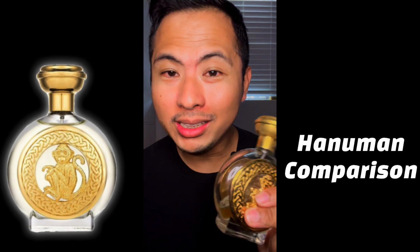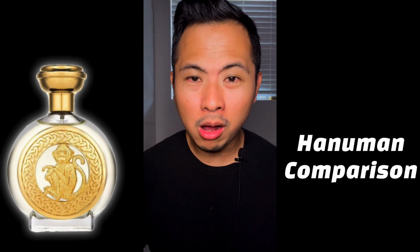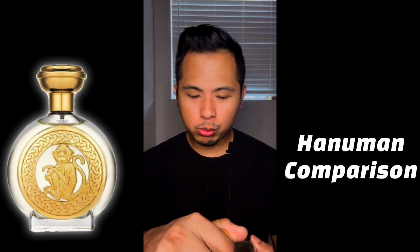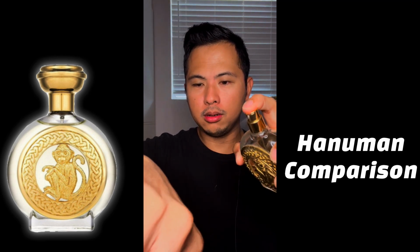Now with Hanuman right here, it's pretty much a spot-on combination, I believe, minus the tagetes or marigold. But this one right here, let me spray it.